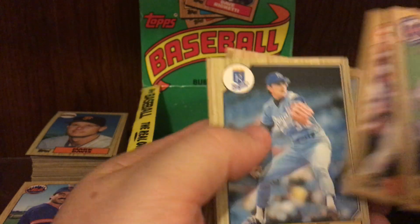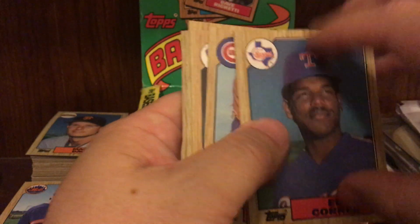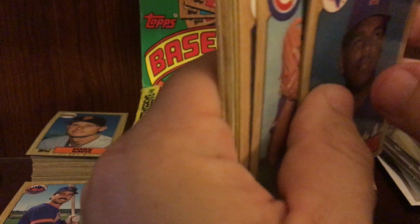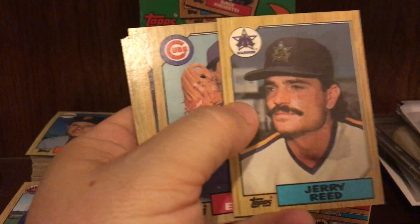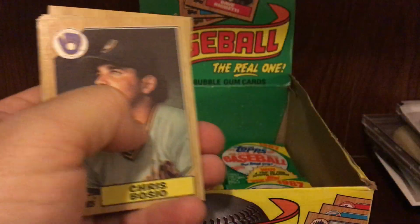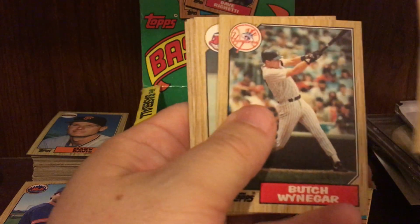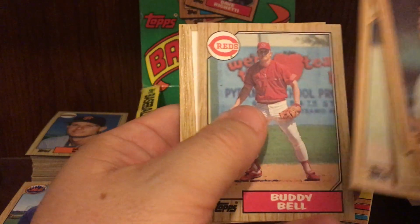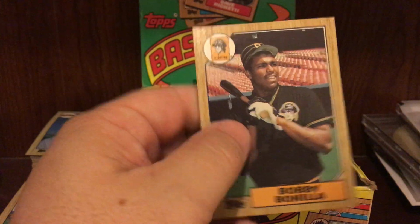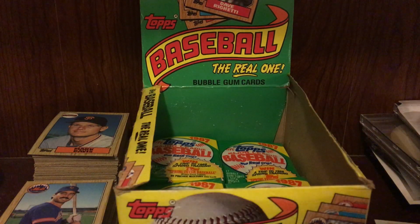Bob Tewksbury, John Shelby, Bret Saberhagen, Ed Correa. Some stuck together cards here. Jerry Reed, one of my favorite country singers. Dennis Eckersley, Hall of Famer, great pitcher. So we're seeing some doubles, but they're mixing them in. There's a Bobby Bonilla. That's an early Bobby Bonilla. That is his second-year card. I'm going to move this stack over here, get it out of the way.